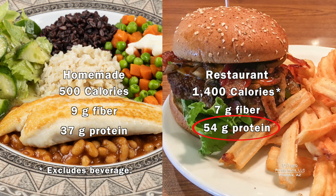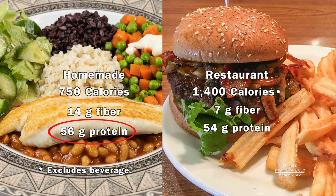Many prepared foods have too many calories per gram of protein. By increasing the home-cooked meal by 50%, I get slightly more protein for about half the calories. It also provides twice the fiber.